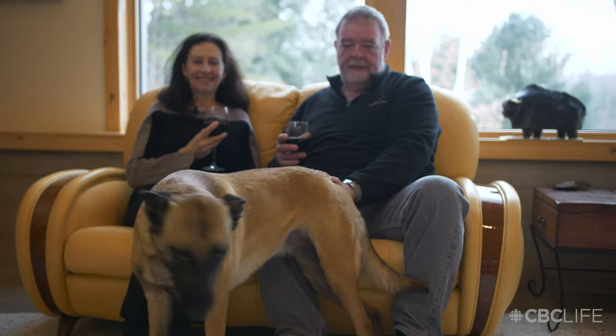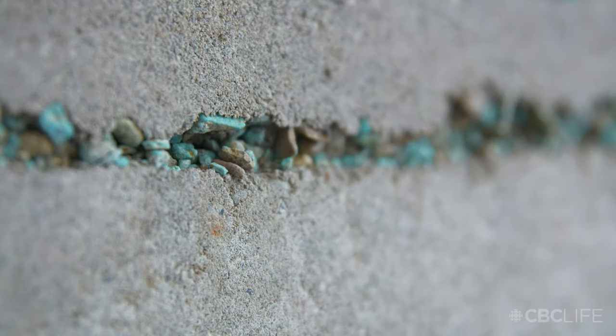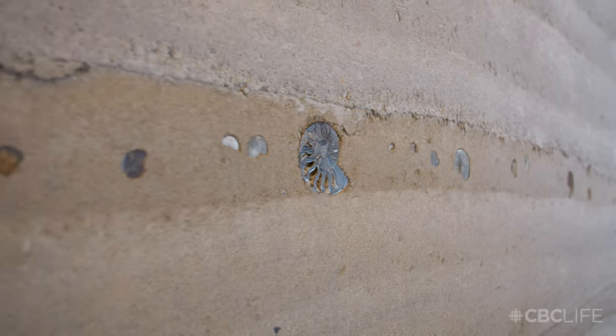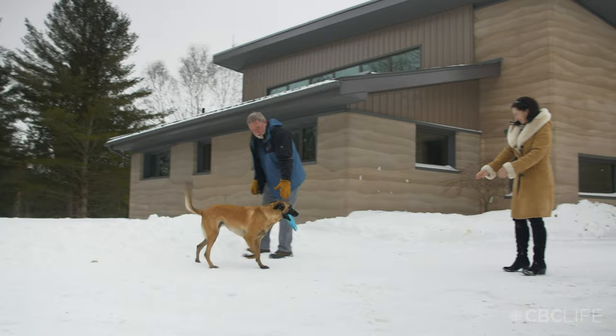It's everything we hoped for and more. It's more beautiful than we imagined. The rammed earth walls sort of hug you. It's nice and cozy. This is our dream home. And we've never really gotten tired of looking at our walls. We look at our walls probably almost as much as we look at each other.